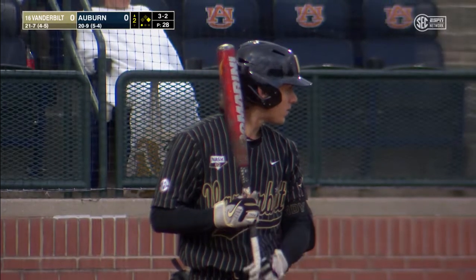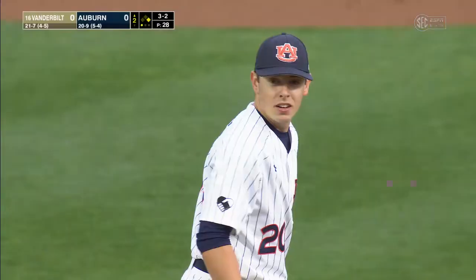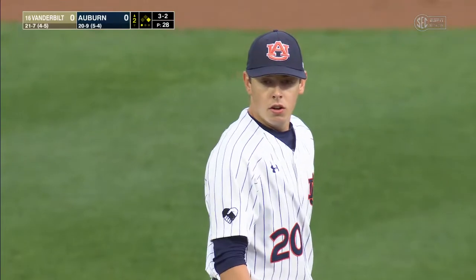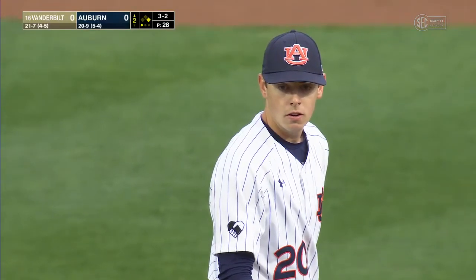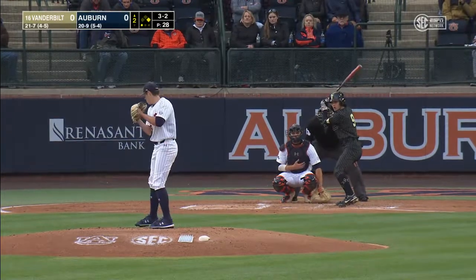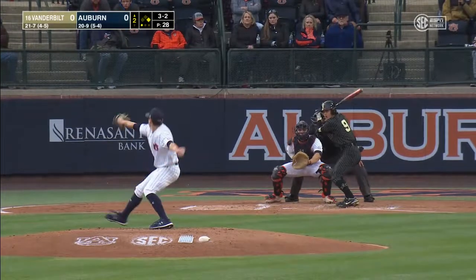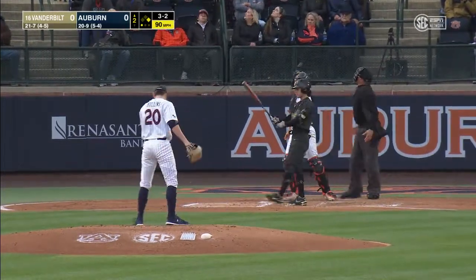Mullins with his first full count of the night. Well, let's see if Vanderbilt plays small ball. Get the runner on the move. 3-2 count, 1 out. Create a little bit of movement on the defense. Payoff's fought off.